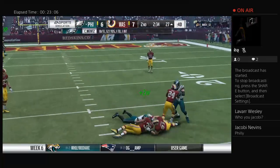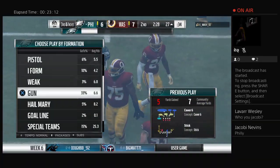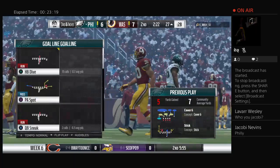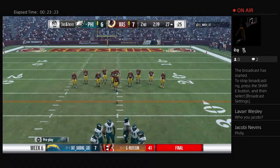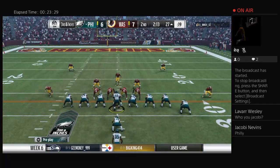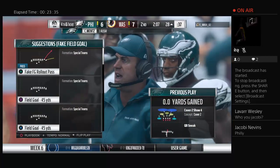He goes underneath to Ingram. It's a gain of 5 on the play, and that's going to make it 3rd down and less than a yard. It's a sneak. It's Wentz. Call it no gain on the keeper, and it's going to bring up a 4th down.